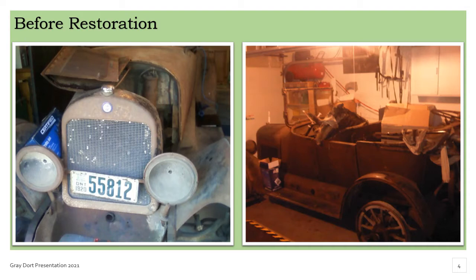The first time I was introduced to this antique Grey Dort touring car, we'll just look at some photos here that you can see. Mud wasps have made their homes in the grill of the rad. There's no glass. There's no reflectors. They're all gone in the headlights, and the photo on the right gives you an idea that there's no rubber on the tires, but the car basically was all there for a restoration. The wood had all fallen off the steering wheel, and we'll go to the next slide and see some more pictures.